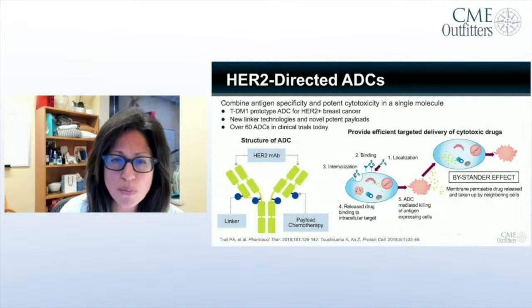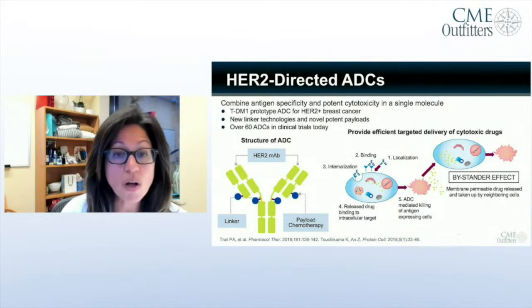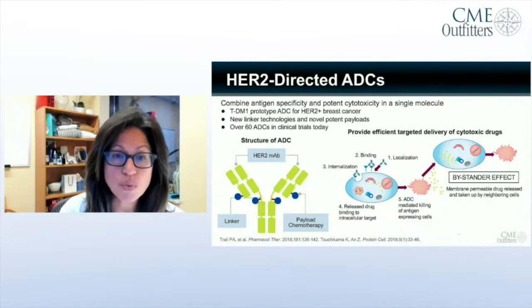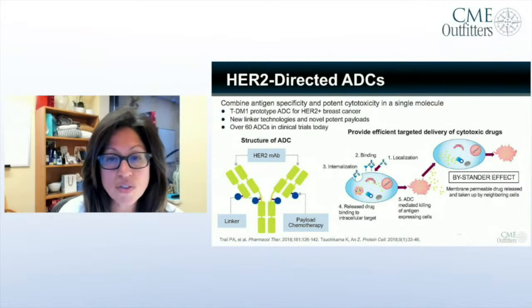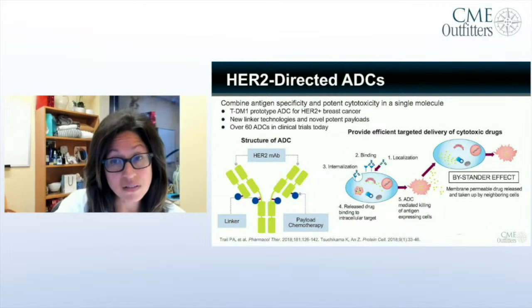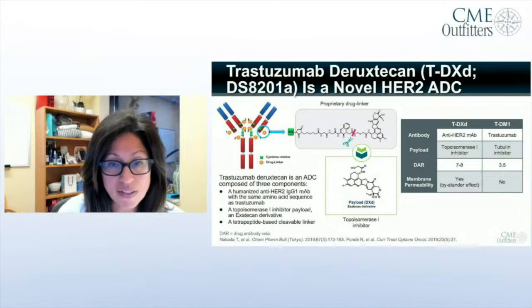And just on the right here, to remind you how these drugs work: once the antibody finds its target antigen, the whole complex is internalized. And then within the cell, the linkers are cleaved, releasing the chemo to eradicate the cancer cell. Some payloads are actually cell membrane permeable, and they have the ability to pass through and then interact with neighboring cells and kill neighboring cells, some of which may not even have the target antigen. And this is what we call the bystander effect.